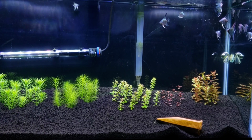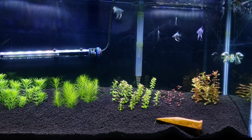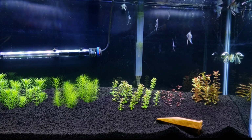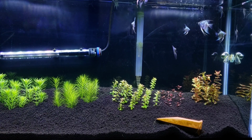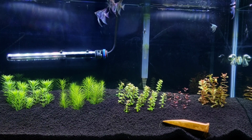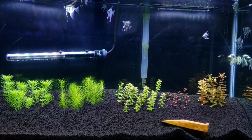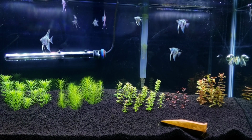And that's what I'm excited about, these Pinoys. Last time I got them, they were 2-3 times bigger than they are now. But I got 10 of them, and the color on these guys is amazing. The picture in the video does not pick it up as well as in person. In person, I mean, these guys are glowing.